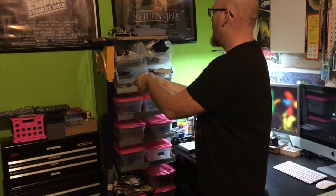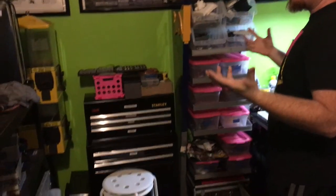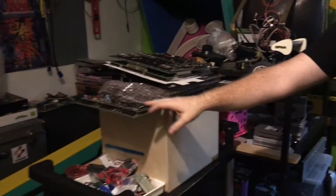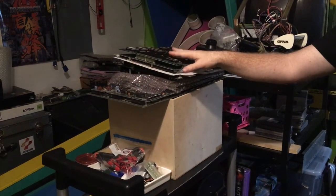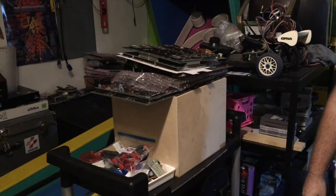Neat, right? But this is basically where I keep all that stuff. I got some tools over here that aren't at my shop. Monitors, kind of a CRT hoarder. Here's some boards that are in the process of being worked on. These are Captain America boards, I believe, that we're in the process of repairing. This is a Super Pack that we're converting to a Galaga 88, I believe. I'm waiting for some EPROMs to come in the mail to convert that over.